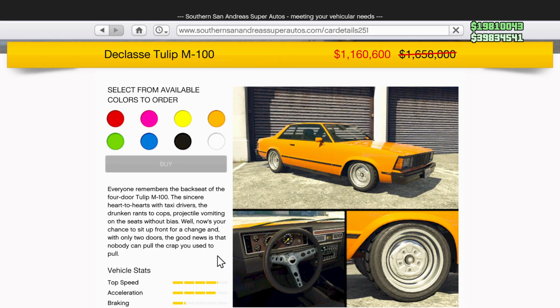Don't buy the DeClass Tulip M100. This one is also on a 30% discount, and it's going to cost you just under $1.2 million. Now, unlike the others, I actually think this is a pretty nice car, but again, to spend $1.2 million on a car that doesn't have anything special about it, I think you can put that money to much better use.